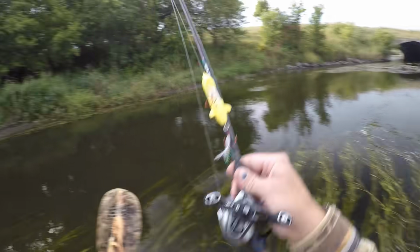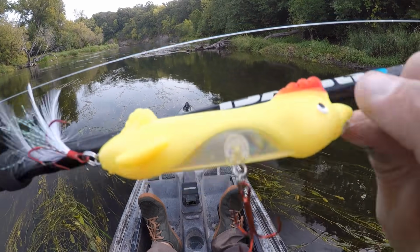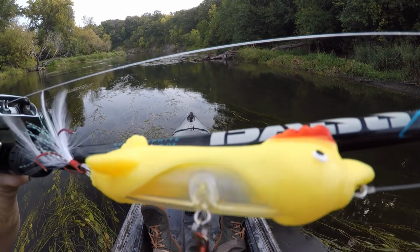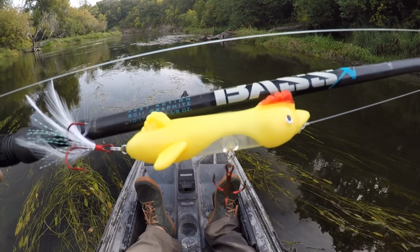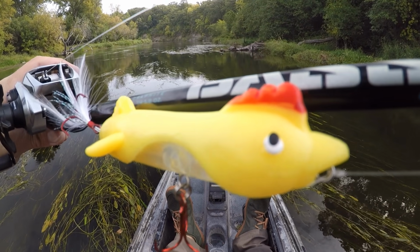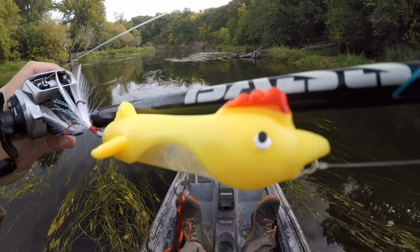I've actually got one tied on my casting rod here already. I'll give you guys a little bit closer look. So really it's just your basic spook, but he's wearing a rubber chicken costume, it looks like. Kind of an interesting looking lure, but the spook is one of my favorite lures for September smallies, so we'll give this one a try out here today, and I guess we'll find out if bass like chicken.